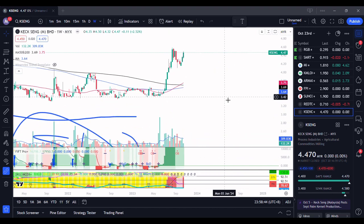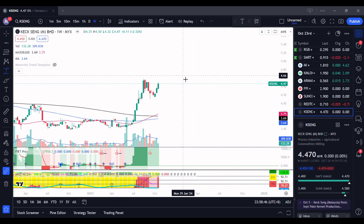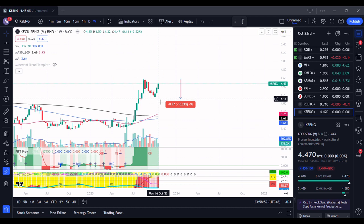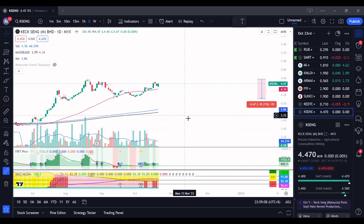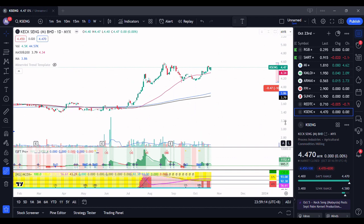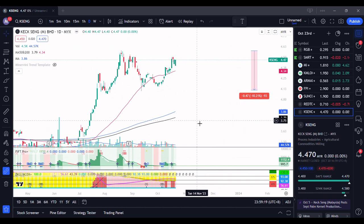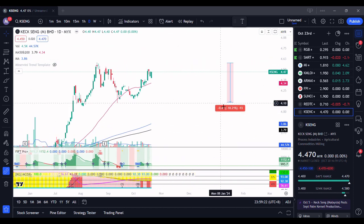So for me, I think KSENG is quite interesting lah. What the stock can do while being in a bad market. You see, even on a weekly chart, the correction is about 10%. Corrections should not be more than, I think, 12 to 15% lah. So technically I feel KSENG is good, in the sense that it has a very good chart despite the very horrible market. It's still standing. There's not many stocks that you can see currently doing this. Mostly it's not. So for me, KSENG is interesting lah.